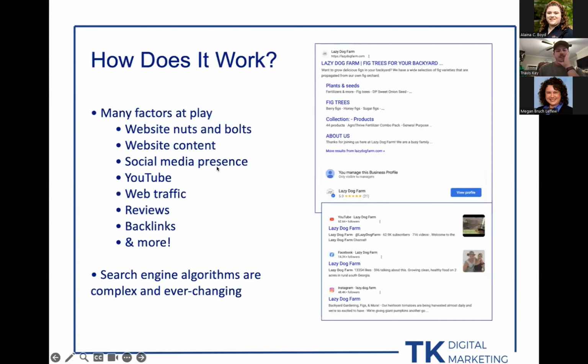So, how does all this work? How do we make sure our site shows up high in these Google search results? Well, there's a lot of factors at play here. Today, we're going to cover these first two on the list, but I did want to mention all the things that go into your organic search listing and your SEO as a whole. So, you've got the website nuts and bolts, as I like to call it. We're going to talk about that here in a minute. Things you can do there.